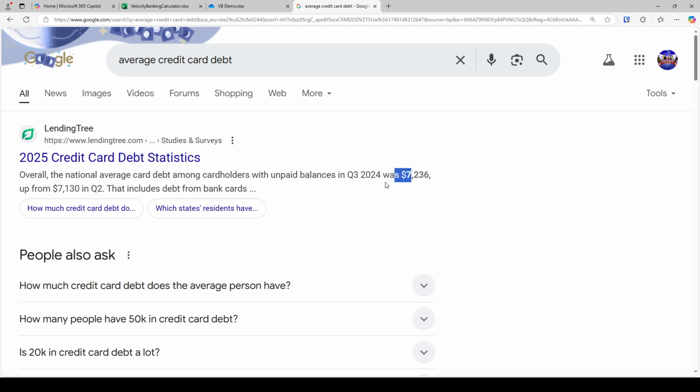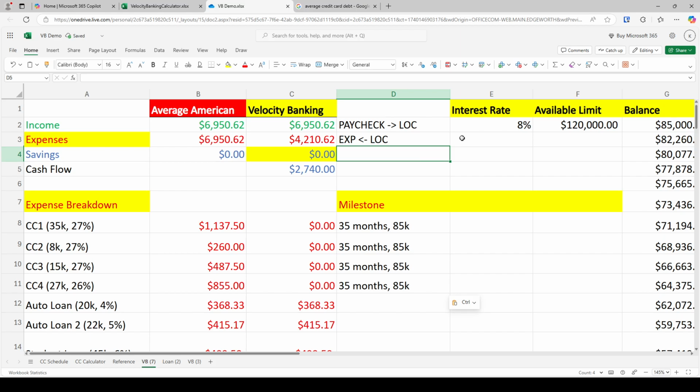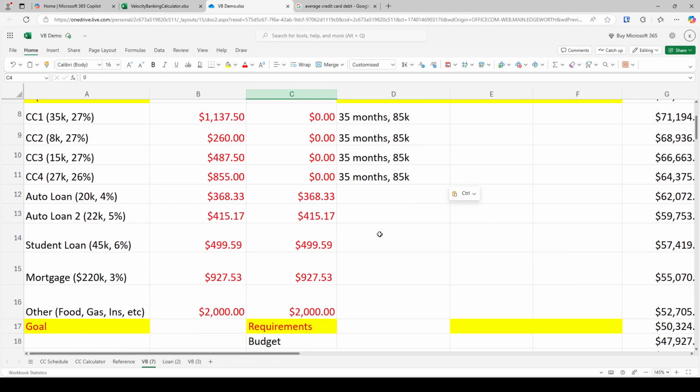About $7,000. So, a lot of people are freaking out about the credit card debt, and I need to do a reaction to a news story that I saw about how more people are just making the minimums. So, just don't make the minimums. Dump all your money into the line of credit, and then don't save money either. That's like the secret sauce, right? The formula to the secret sauce.